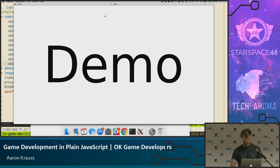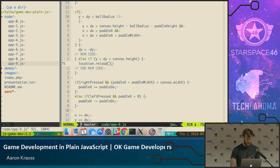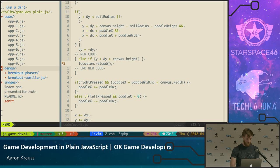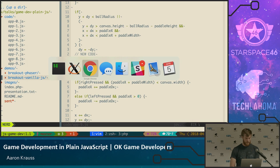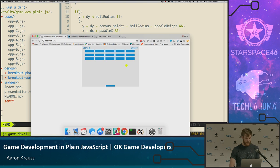Another popular one is Phaser, and I know there's a couple people here who are pretty good at Phaser, much more so than myself. So I built this fun little demo. It kind of sprung from me building a breakout game using just core JS, and I want to show that demo off real quick. Okay, and you can see it looks pretty much identical.